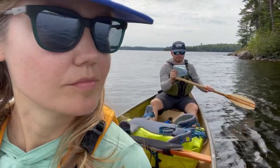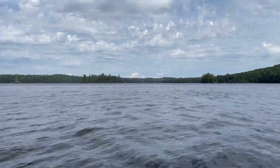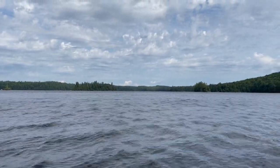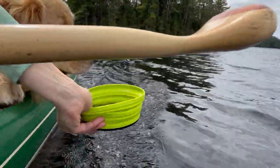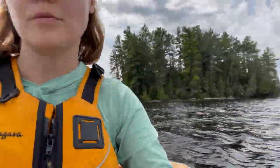Bored. Very bored. Okay, we're gonna keep going past the island and see what's here. If we don't like that, we'll go to the other side. Let's go. You don't want any water? Had enough water, she says.